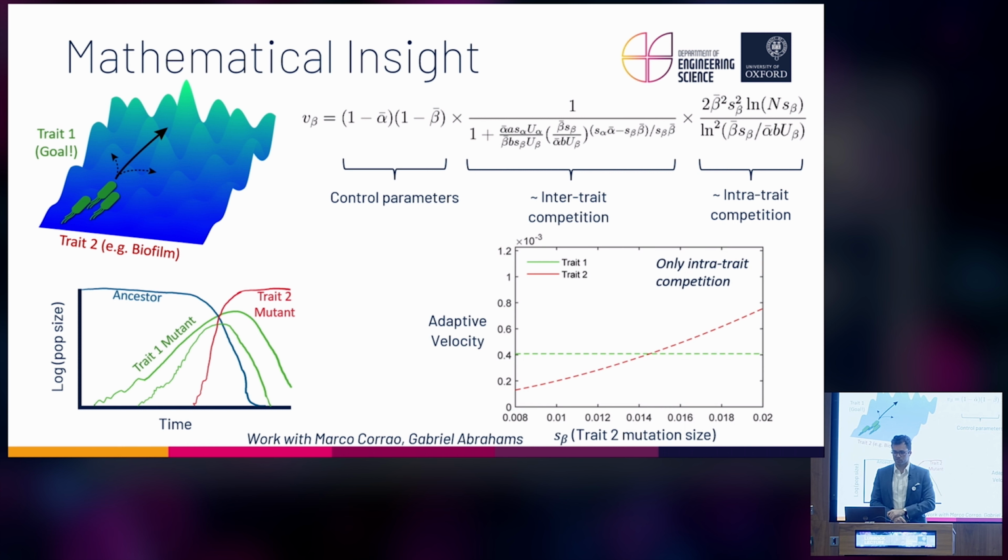And so we can think about what this looks like. Imagine here my plot is the velocity of adaptation on the y-axis. On the x-axis is how good are my trait 2 mutations. So this is how good are they at sticking to the wall. We can see that if I make those mutations better, well, the red line becomes faster at adapting, which is not surprising. That's basically just saying that over time, if I have larger mutations, I can adapt faster because they're more beneficial. And trait 1 is kind of staying constant because I'm not changing anything to do with trait 1. So this will be the case if I only considered the intra-trait competition, but with our new kind of mathematical formalism here, we can actually see how they would interact. And it's a different story.